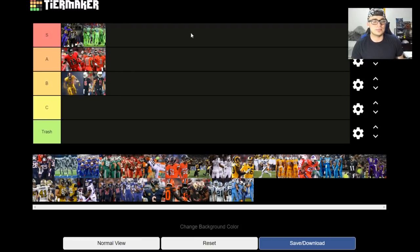Next S tier's got to be the Seahawks, man. That all green just is so hype. I personally think that what could make them even better is if they put a stroke around the numbers, like a white stroke or a black stroke around those numbers. I don't believe there's any stroke around the numbers, but I feel like if they did, I think it would pop even more.